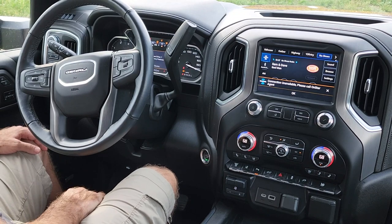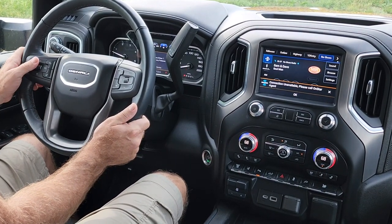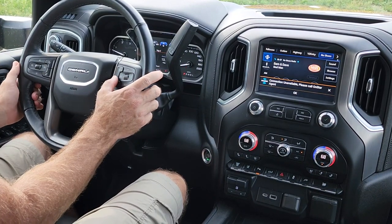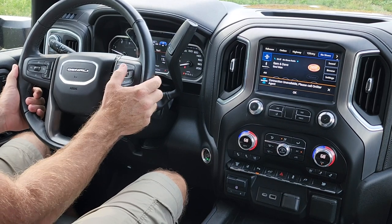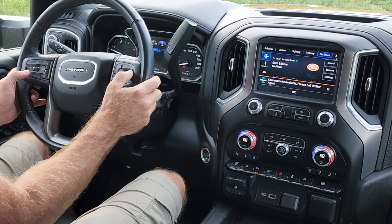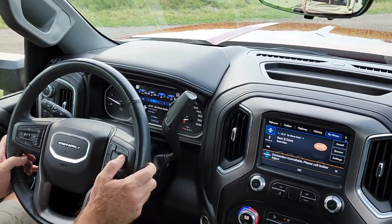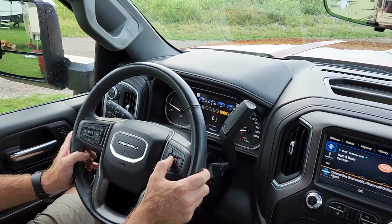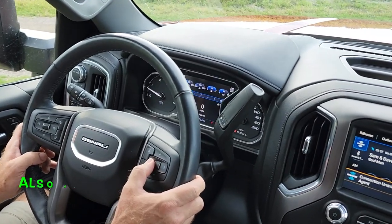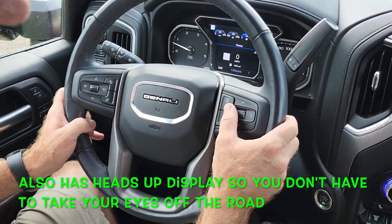Okay, some of the features on the inside of the truck here. On your steering wheel, you have your cruise control, your heated steering wheel, your hands-free buttons for making phone calls, and then these buttons go up and down to adjust the information on the screen. You can look at your music, your navigation, you can look at your phone calls. Everything you can think of is right there on that screen, and you control it with this button here.